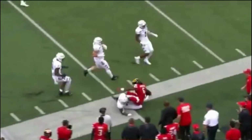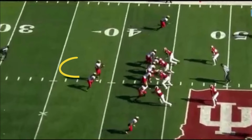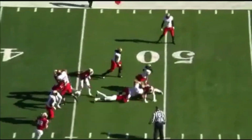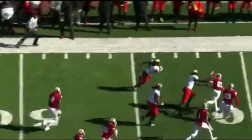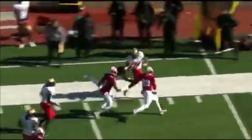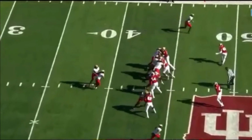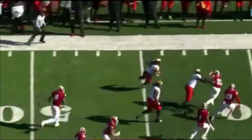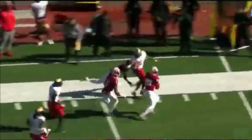One of the biggest knocks on McFarland is that as soon as someone gets a hand on him, he goes down right away, which I personally do not see at all. As you can see on this play, an Indiana defender gets a hand on him and he pulls off a fantastic spin move and is able to break into the open field, get into that secondary, and make another monster play. It's these monster running plays I see over and over again that Steeler fans are going to love about McFarland this season.